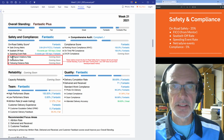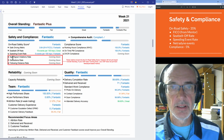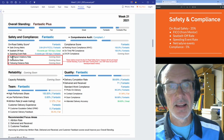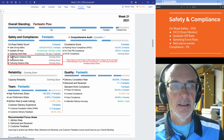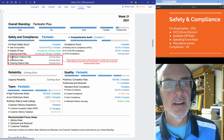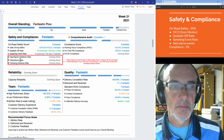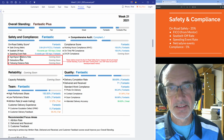Netradyne is a camera that sits right underneath your rearview mirror, and it looks forward and it looks at the driver. So it's looking forward for speeding signs, speed limit signs, and stop signs and stop lights and no U-turn signs. And so, for instance, if there's a no U-turn sign and then the driver makes a U-turn, you'll get a violation of that. We should talk more. I should make another video just about Netradyne, but there's a whole bunch of things that it tracks.